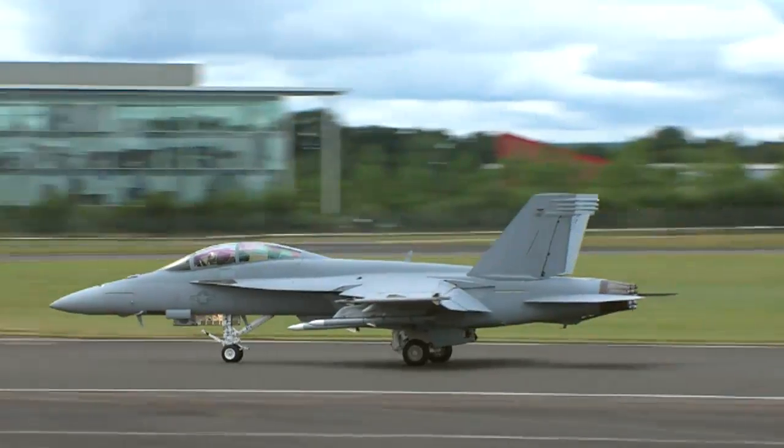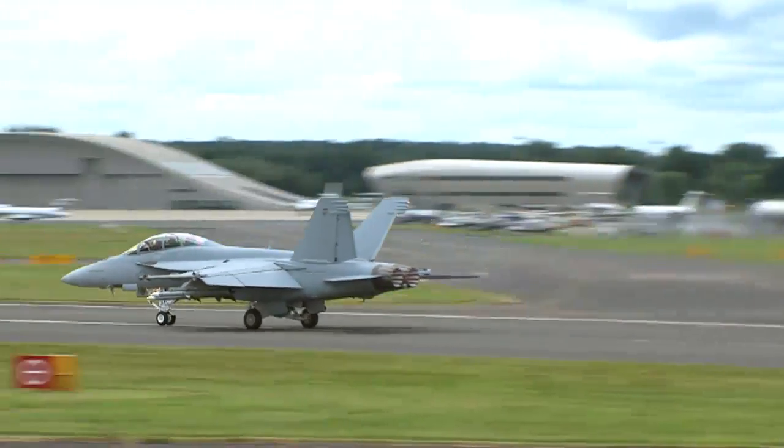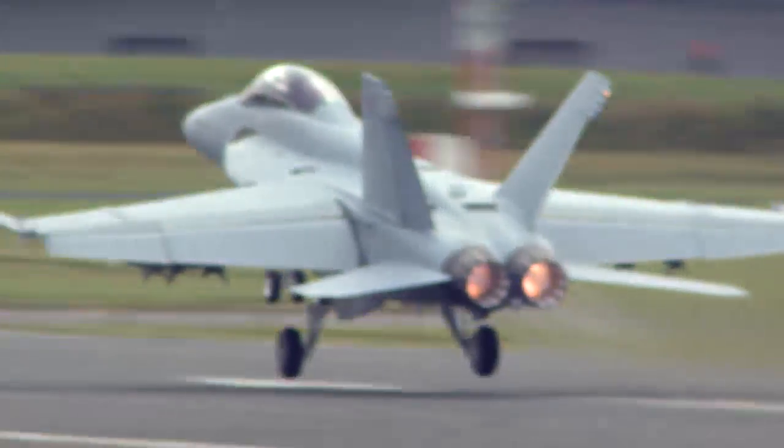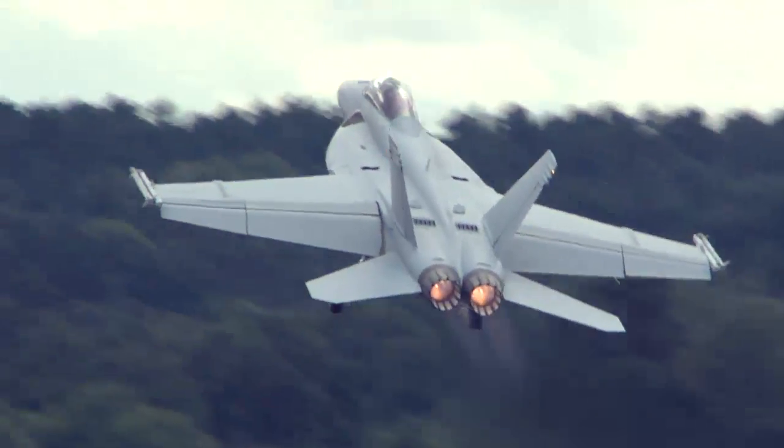Runway to our right, Super Hornet firing up. This is from Boeing. This is the F/A-18 Super Hornet into the display.